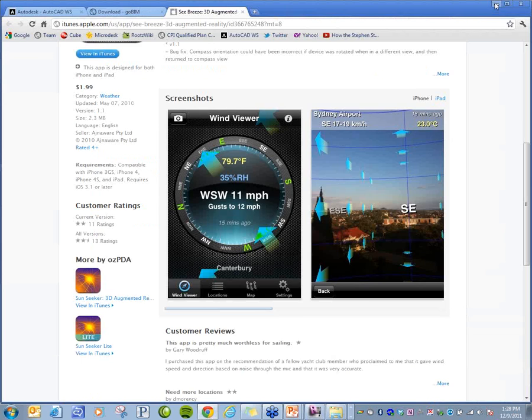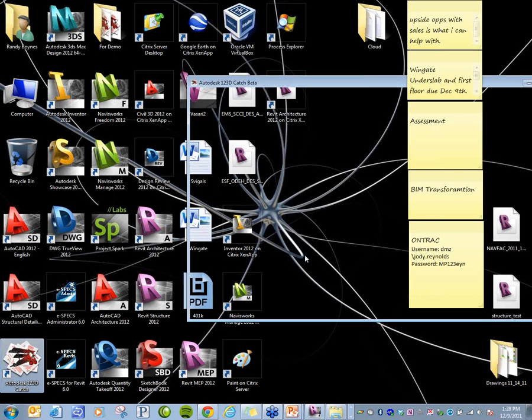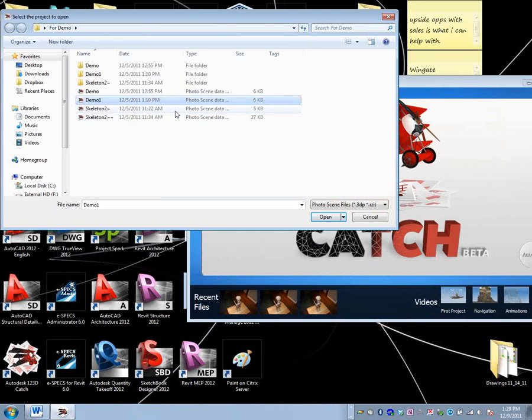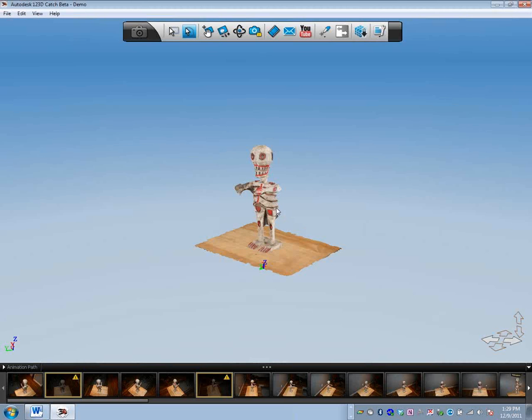model of that object. So what I mean by that, if I minimize some of these programs that I have open here, I'm going to open up the Autodesk 123D Catch product for you as well. So it's once again using the whole cloud idea. If I open up an existing photo scene, which I did for somebody the other day, the object you're going to look at is not the greatest of objects, but it was something I grabbed quickly, walked around, uploaded to the cloud, and downloaded. What's nice is I can then save this out as a DWG file format, bring it into AutoCAD WS, and start to view that information.